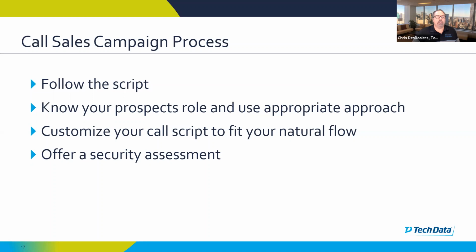So, the call sales campaign process, right? There is a script. You can get the script. Know your prospect's role, use the appropriate approach, customize your script to fit your natural flow. Now, the script is great when you don't know what you're doing, right? It's like, hey, I'm just going to go through and figure out what I need to ask next. But ultimately, if you do it a few times, maybe you practice a role play with your manager, you're going to have your own natural flow, right? But we're going to offer you something to get you started.